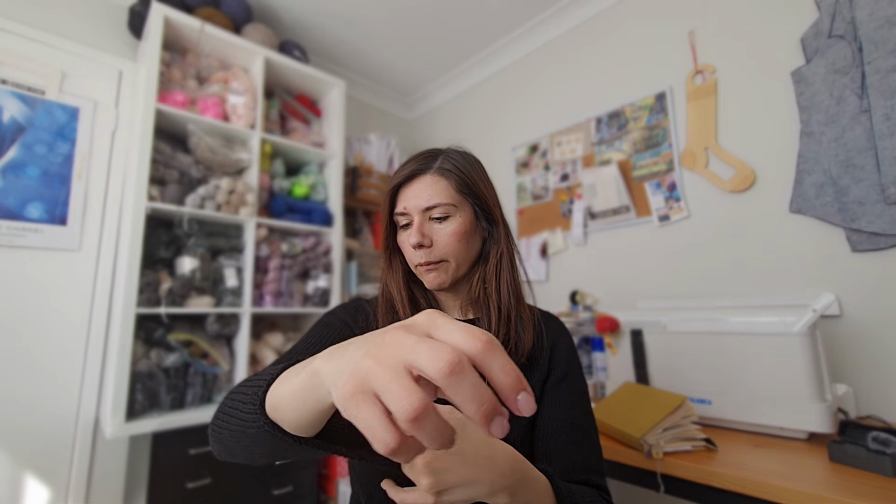I may reblock it. I'm curious to see how much this will grow if I reblock it and aggressively stretch it out, because it is meant to be a blouse. I'm less freaked out about distorting the shape and doing that. I think it'll be fine. So this is like a 3rd or 4th wear. It's been great. The Colour Mart yarn is pretty good.